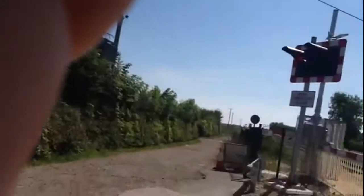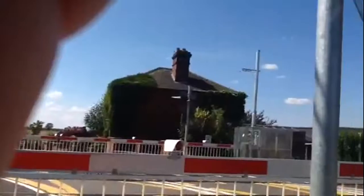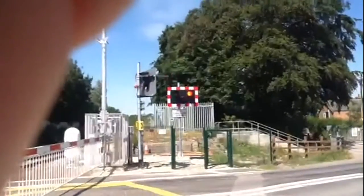Here we are again at Scott Wick level crossing. Finally, my last video was in May, actually. It was on the 30th or something like that. Right now, the time is 14:47, according to Andrew. And he's bandicamming this video from Skype and putting him on YouTube. He's already put Ruskington on.